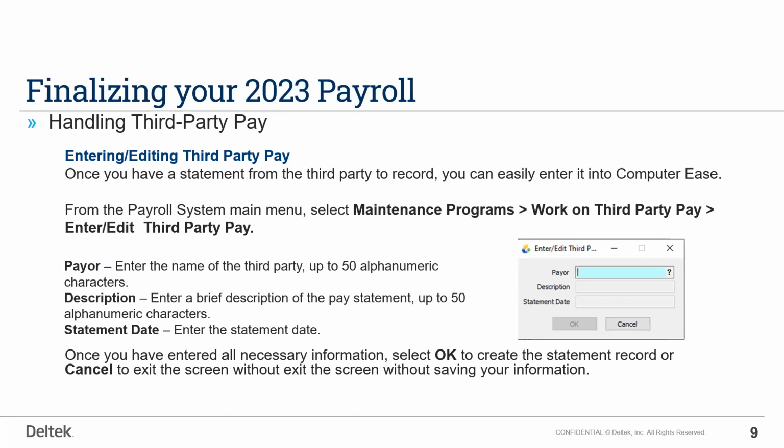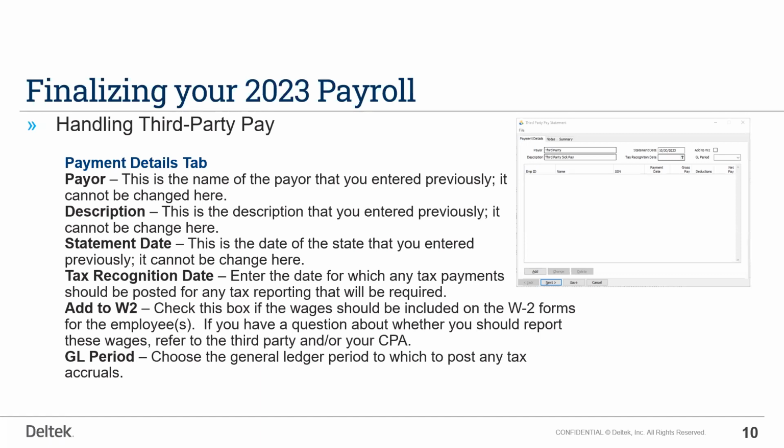Once you create this and click on OK on the next screen, it will create an entry here for you to put it in. The information that's put on that first screen will flow over to the payer, the description, and the statement date. If this amount needs to be included in the W-2s, there is a box to check to include it in your W-2s. You have your tax recognition date and then the general ledger period as to what this information is going to post to.